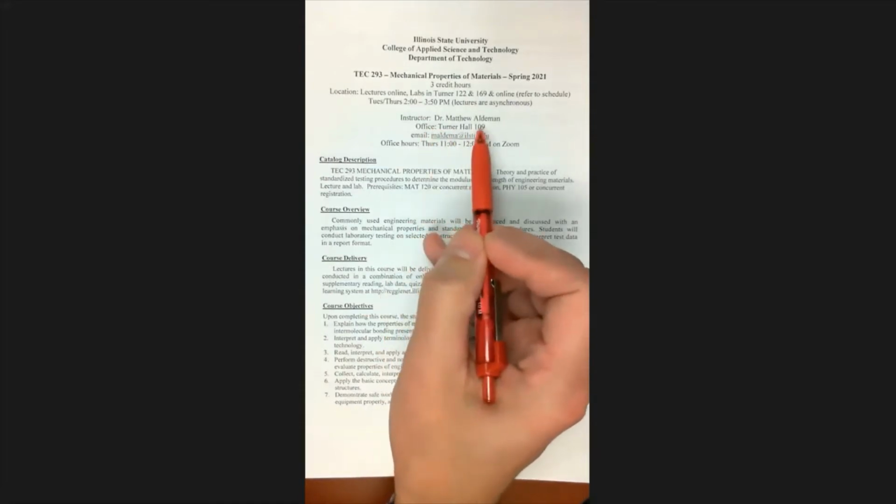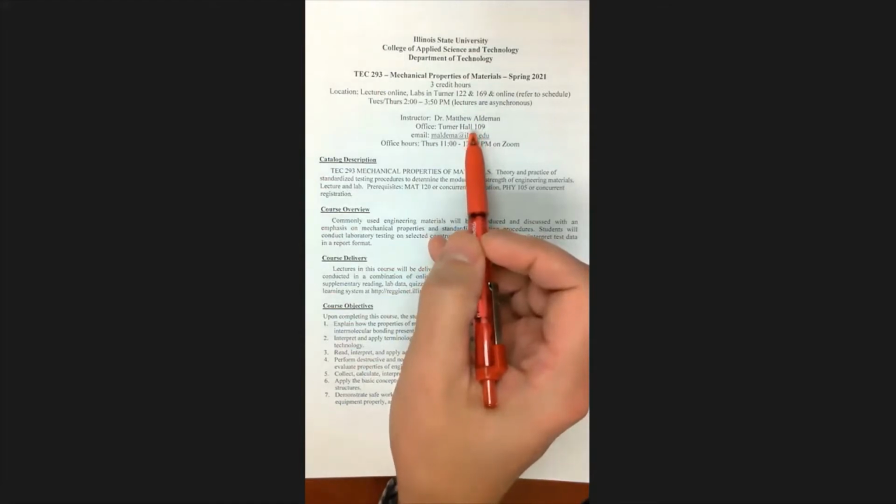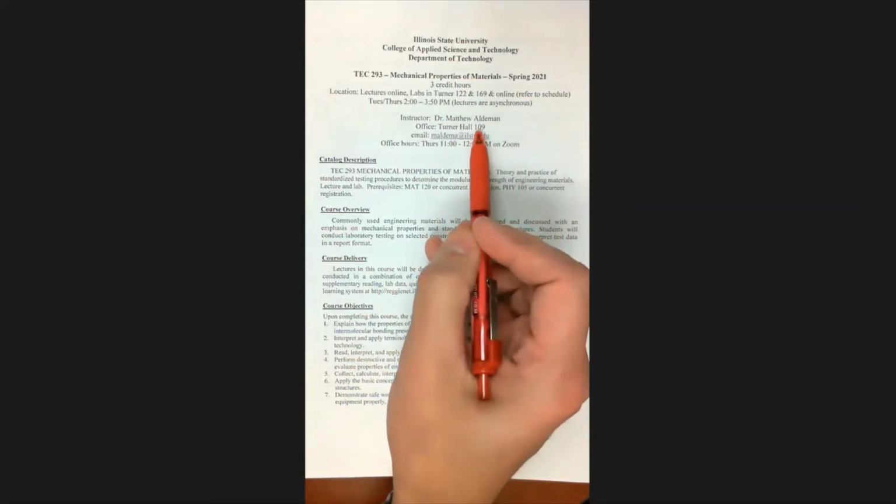My office is in Turner Hall 109. It's right near the main intersection of the hallways of Turner Hall on the first floor, and it's right next to the drinking fountain. I've got a drinking fountain about 6 feet away from my office door. It's kind of convenient for me to fill up my water bottles and my coffee pot and stuff like that.